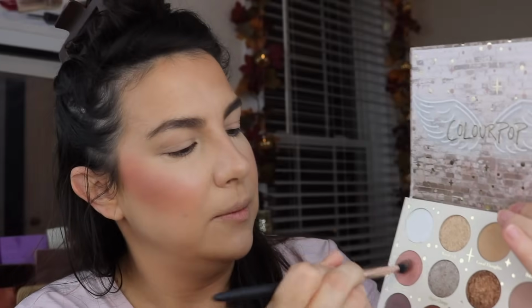All right, so I'm going to begin with a little bit of that rosiness. I'm going to use this one called Protection right here. This matte mid-tone rose. So far this palette has been a like for me, not an absolute love. And I think it's just because some of the shimmers are just going 100 miles an hour, you know? They're really bold, they're really frosty.